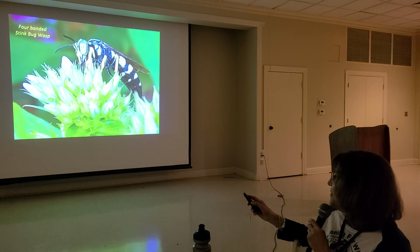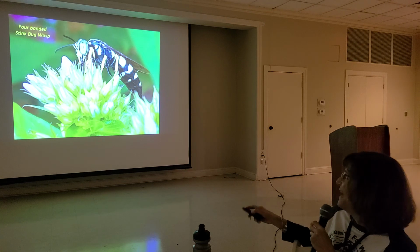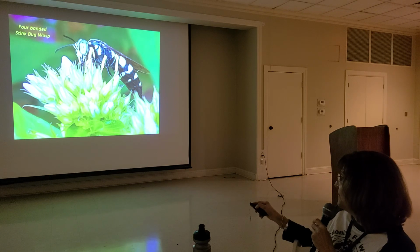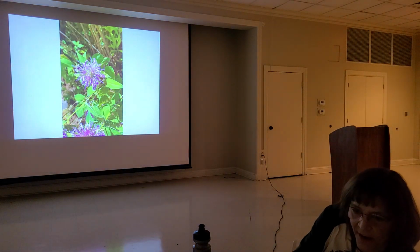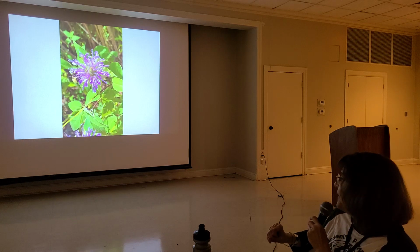So this is just, if you plant the native plants, this is a four-banded stink bug wasp. So it is an unusual looking bug, and I think that is a bee balm before it starts blooming. I don't remember what plant that was, but this was a neat looking bug that showed up out Flycatcher Trail. Once again, iNaturalist is what identified this. So, all right. This is a bumblebee on some bee balm out there at Flycatcher Trail.